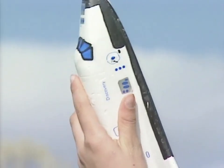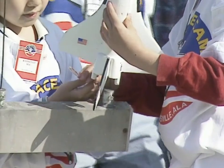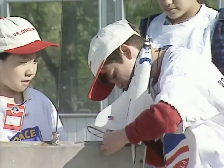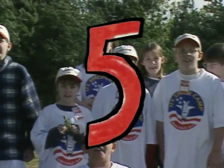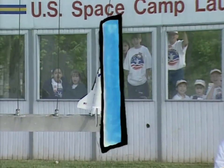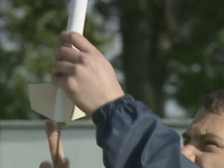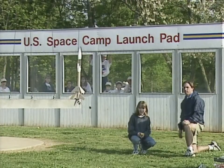You can build model rockets like this space shuttle and launch them into the sky. Get ready! 10, 9, 8, 7, 6, 5, 4, 3, 2, 1, blast off! Model rockets are fun, but would you like to see real ones? Yeah!